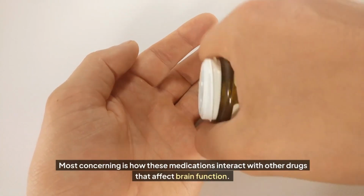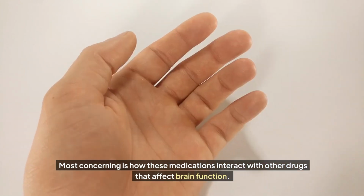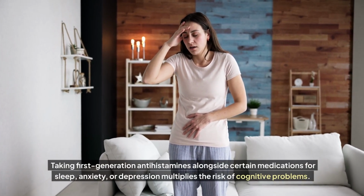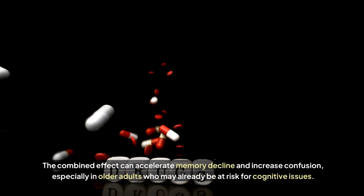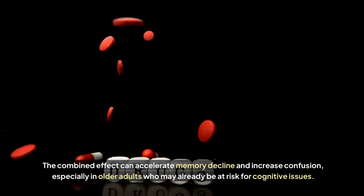Most concerning is how these medications interact with other drugs that affect brain function. Taking first-generation antihistamines alongside certain medications for sleep, anxiety, or depression multiplies the risk of cognitive problems. The combined effect can accelerate memory decline and increase confusion, especially in older adults who may already be at risk for cognitive issues.